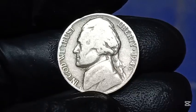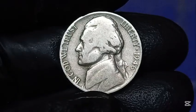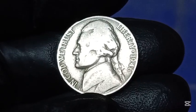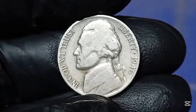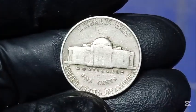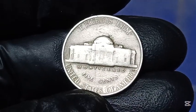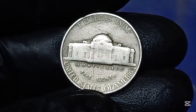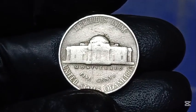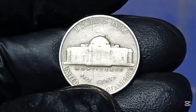If this coin still has its original mint luster, if the surface is untouched, if the details are sharp, if it has never been cleaned or polished, its value can jump from a few cents to thousands, or even hundreds of thousands of dollars. And here's something very important. A warning most people ignore. If you try to clean this coin, even gently, even with good intention, you can instantly destroy its value. We're talking about losing thousands of dollars in seconds. Collectors don't want shiny, clean coins. They want original history, untouched surfaces, natural aging. That's what makes a coin rare.